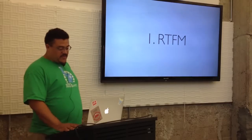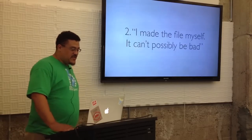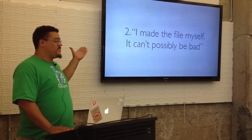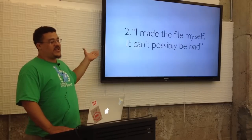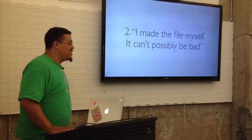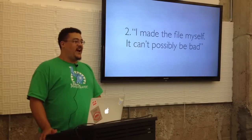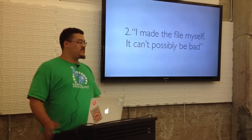Now, the next scenario. "I made the file myself. It can't possibly be bad." Okay, so I want you to check in your root.xml or your server.xml, and I want you to tell me, what does the connector look like? "Oh, well, I don't need to check," they say. "I just made that file, and of course, there's nothing wrong with it." Are you kidding?